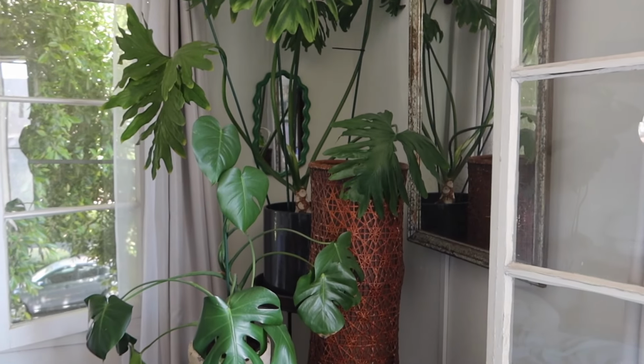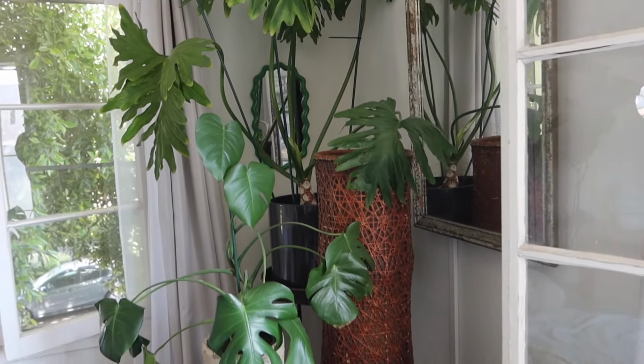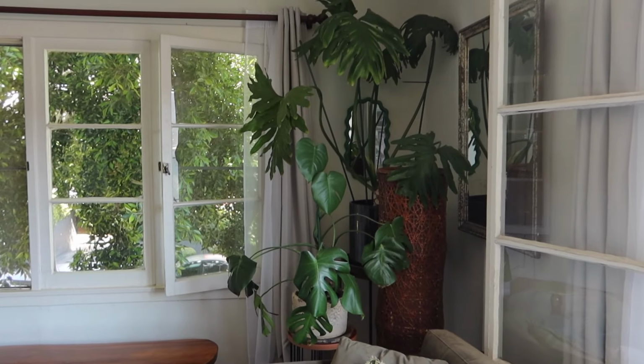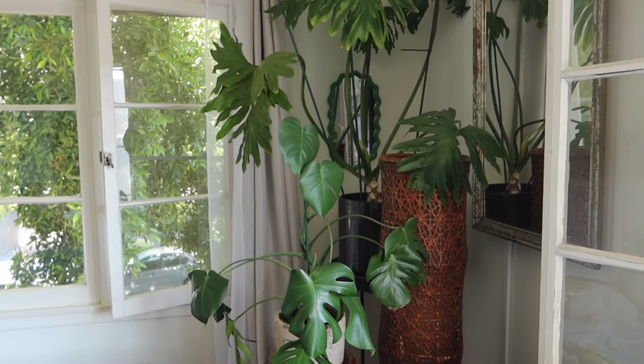And then Cody added this little mirror in the back as well, so it's extra reflecty. We like lifting up our plants as high as they could go, and since this one is so massive, it's perfect for a corner.